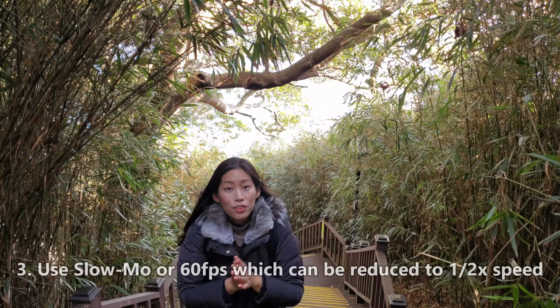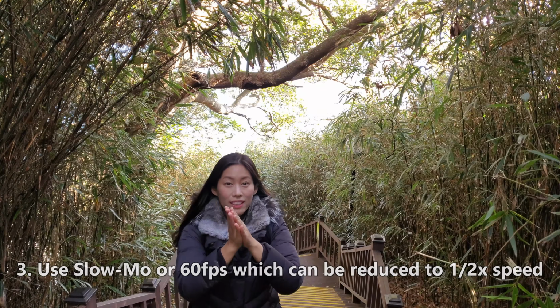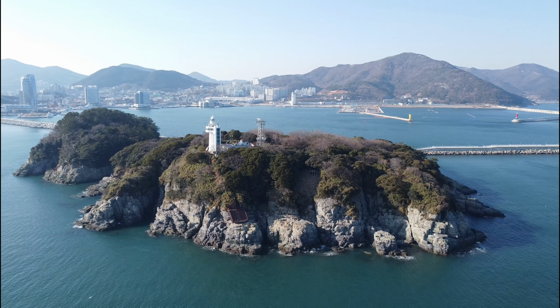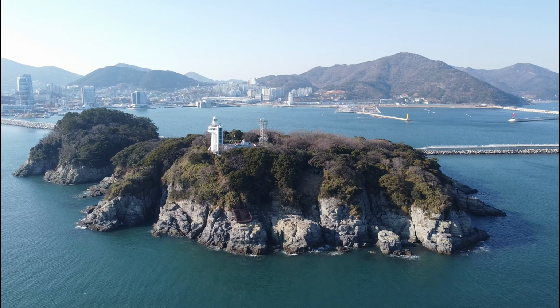So don't forget to use the slow motion, which is built in the camera app. Because you're using the gimbal, it's smooth as butter. Don't forget to move your hand a little bit.